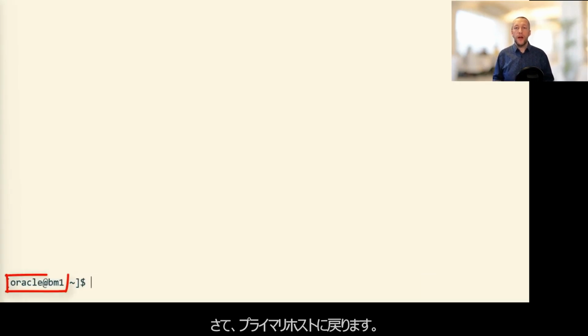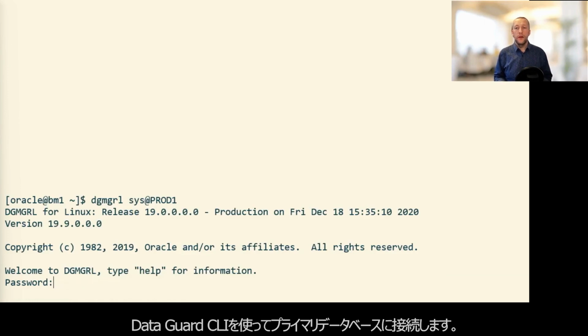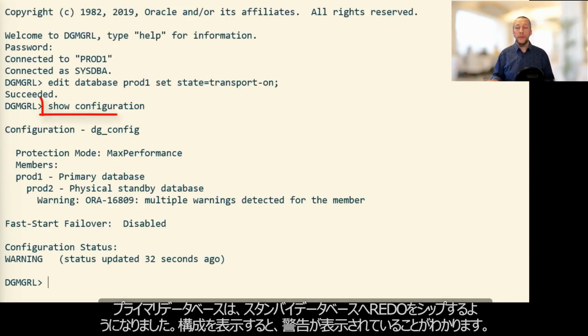Now back on the primary host. I connect to the primary database using DataGuard CLI. And then I set transport on. Primary database is now shipping the redo to the standby database.